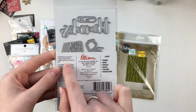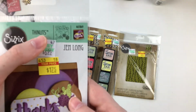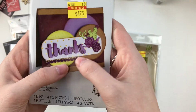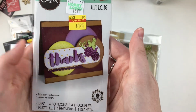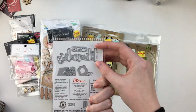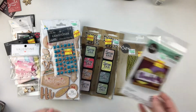So there's 1, 2, 3. This one goes down pretty far, and 4. So there are 4 dies, but they cut out a lot more images in that little section, as you can see. So kind of everything that's on this card except the circles, these little bits. So really excited to have a thank you. It's a pretty good size. I'd say like 3/4 of an inch tall at the tallest and a couple inches wide. So that's a great find.